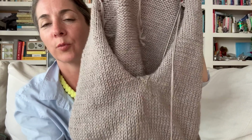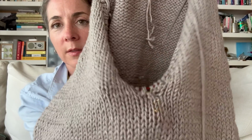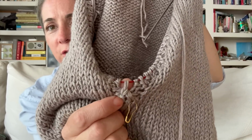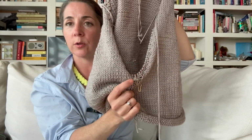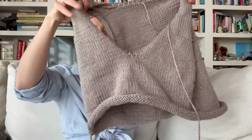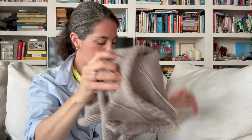I also, in having to do ripping out, have to rip out the V-neck because you noticed that the reduction of the stitching here to create that beautiful little V is not in the center perfectly, which is fine. So we're just basically going to do a big rip out and redo. And that's the way it goes.